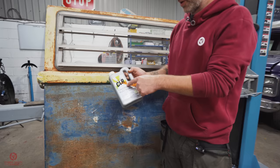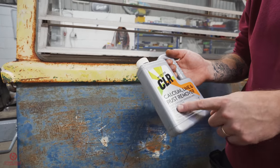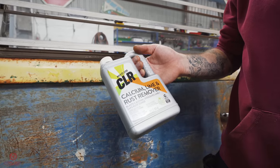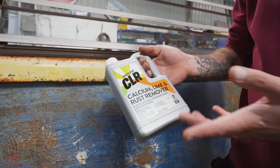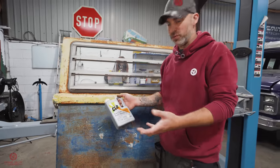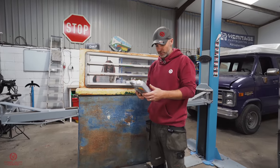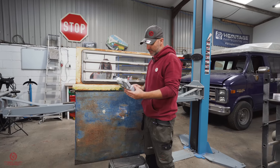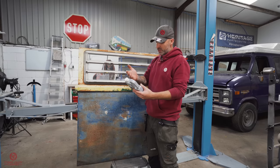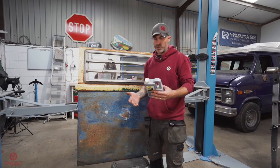This is a product I've seen on American forums like the Samba for a long time, CLR, calcium lime and rust remover. And it can be used in the house, 80% plant-based and a safe choice. Basically, it's non-harmful to the environment. And it doesn't really harm you if you get it on your skin, although I would recommend wearing gloves when doing any of this. So yeah, it's used for bathrooms, coffee pots, toilet bowls, concrete, washing machines and dishwashers.